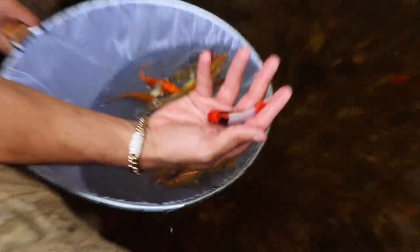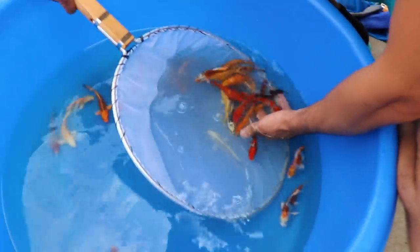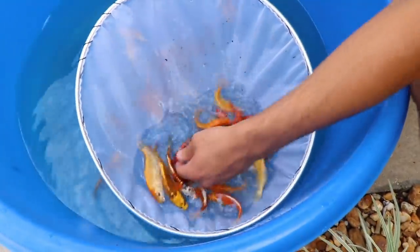Look at that koi. See the blacks on that? Oh my goodness. Guys, I don't have to keep hyping these koi up. They're literally talking for themselves. They're very, very high quality. All right, on that note, I'm just gonna keep getting them all in here. Look at this.